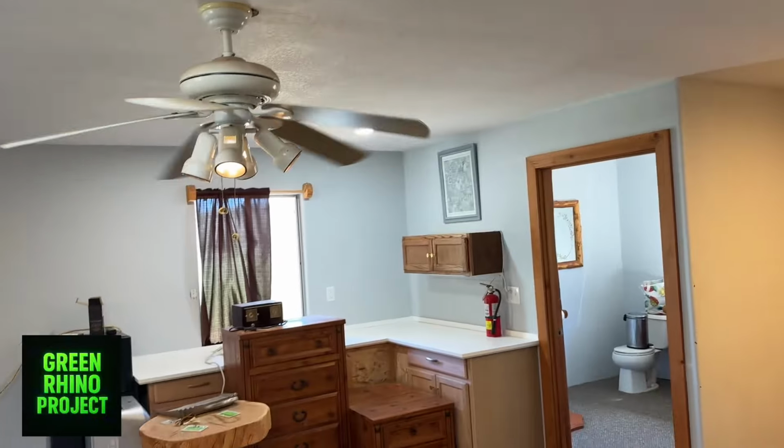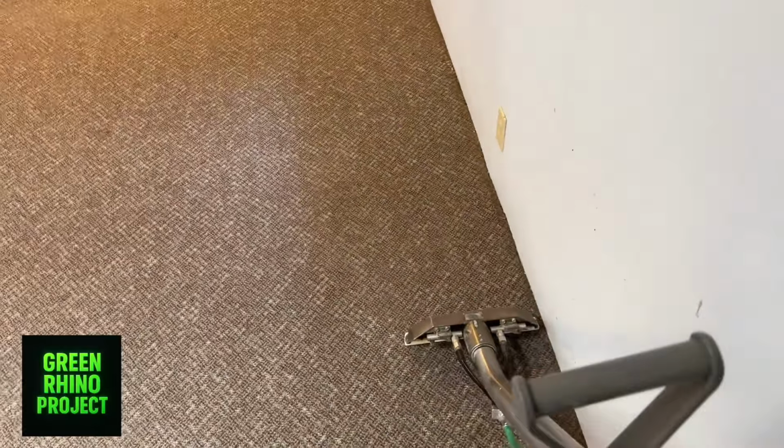I'm not going to worry about dry passes on this too much. They're not going to be on it. Plus it's low pile carpet, it's going to dry fast anyway. Just have the ceiling fan, we'll turn that on high. But yeah, nice difference, huh? I'm going to need 2 hands.